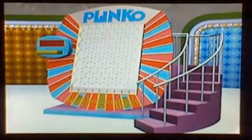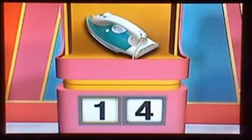Alright. First item, 1 Plinko chip. This adjustable steam iron features a large pressing surface to reduce ironing time. Is this the first or the last number of the actual price of that item? So we have a ticket break and we'll be right back for the one Plinko chip for Yellow right after this.